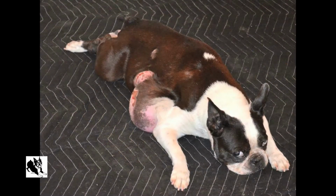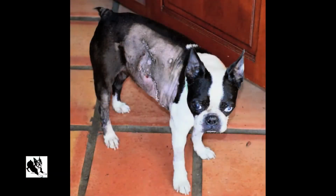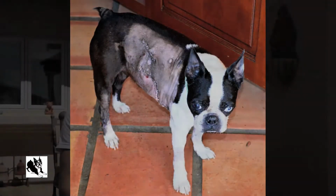She had extensive incisions and mesh bandages and drains in place for a couple of weeks while her body healed. When we got the sutures out, she was pretty much bald because they had to shave so much of her. They were able to remove some of the tumors completely, but most of them were just partially removed, and of course we knew that she had many more on her body.